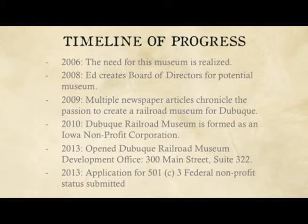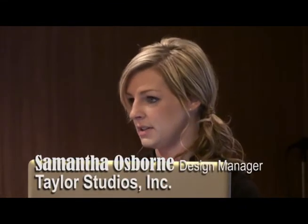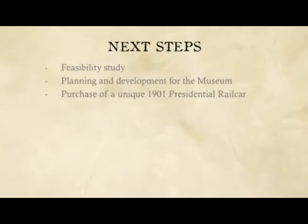A couple of other efforts include a number of meetings with other museum directors and boards and movers and shakers in the community to help move this progress along. I know Ed has done extensive study on museum best practices. And he's also identified a number of really cool historic artifacts that would help get this museum jump-started off the ground. So next steps to continue moving this project along, first would be a feasibility study. We'd also need planning and development for the museum. And purchase of one of those cool, unique artifacts, which is somewhat of an urgent matter.